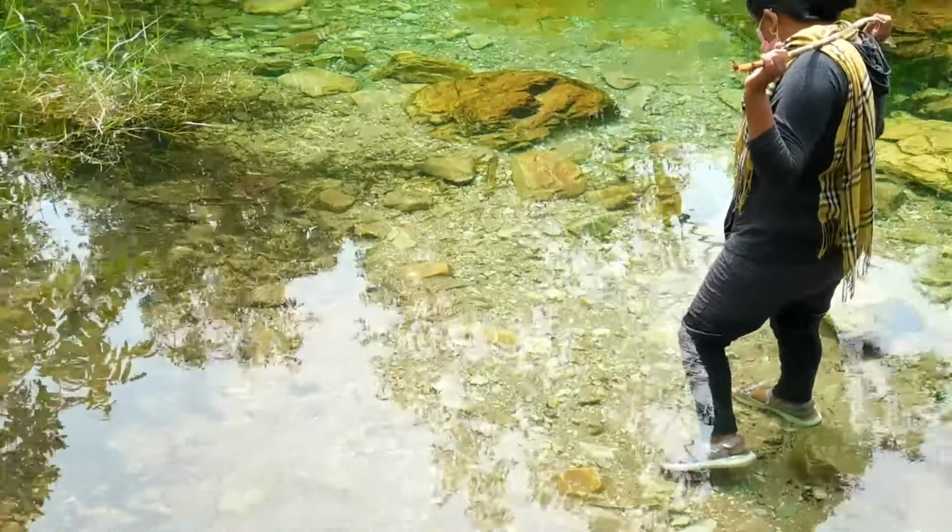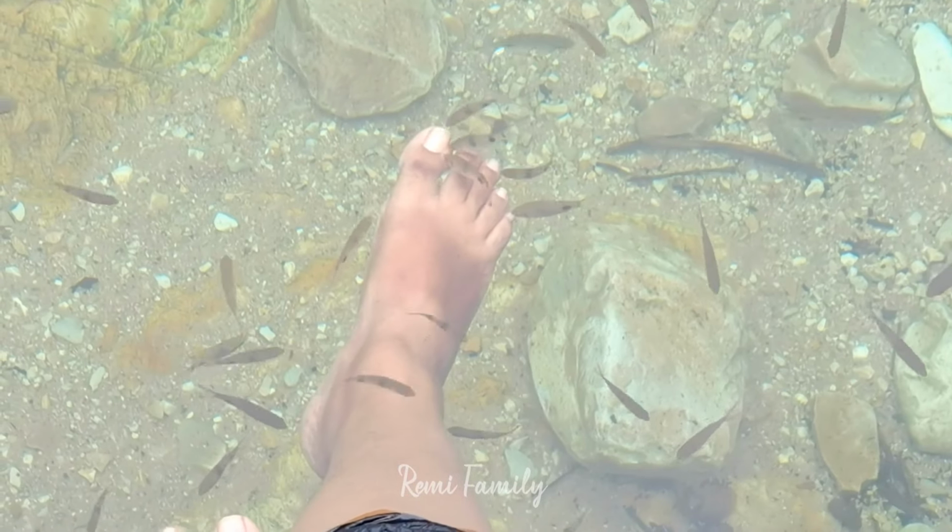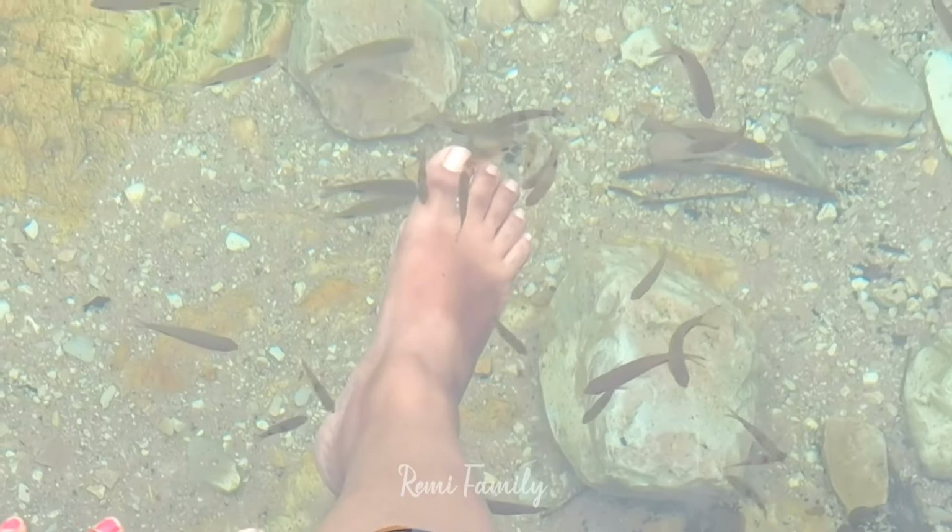In that area, the water is so crystal clear. You can see a lot of fish which will literally come and bite your legs. You will feel like you are in a natural fish park, which you can see in this video.